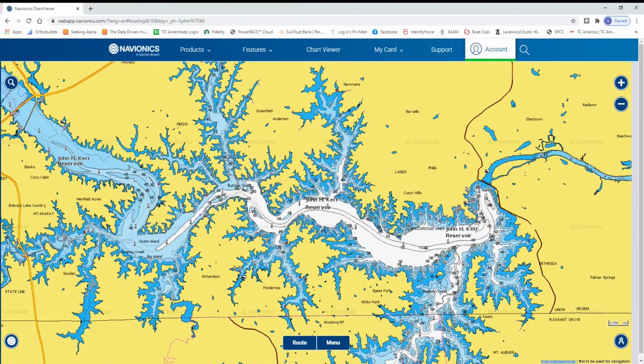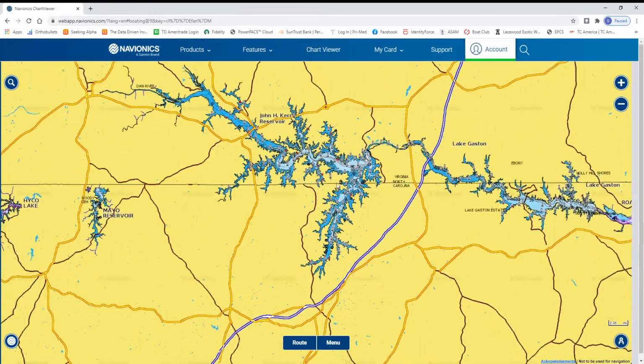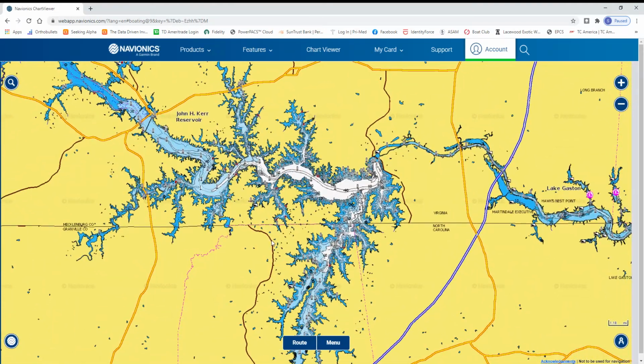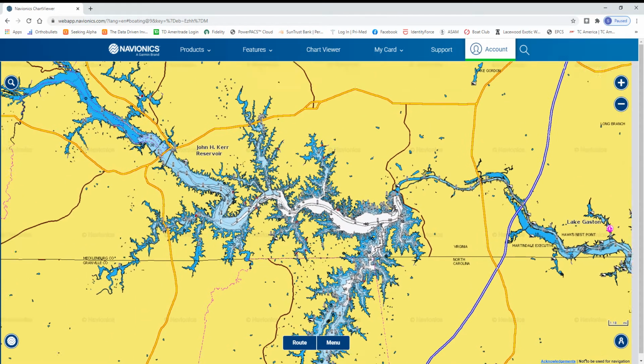I don't like to overcomplicate things when it comes down to breaking down a lake. I know you can zoom out and look at this and get overwhelmed and be like, oh, well, where do I start? Well, the best place to start is by eliminating, and then it really helps you narrow in on what you want to fish.